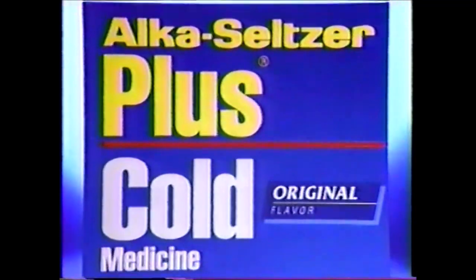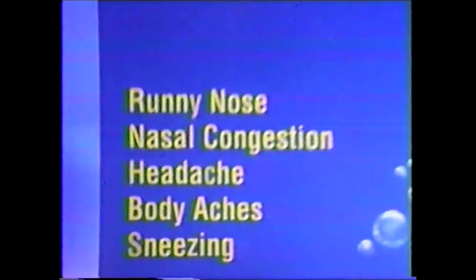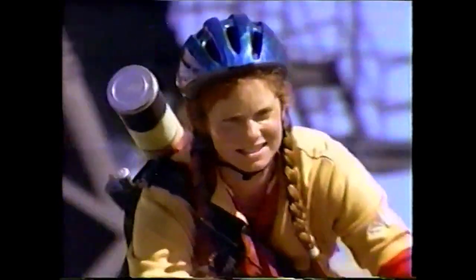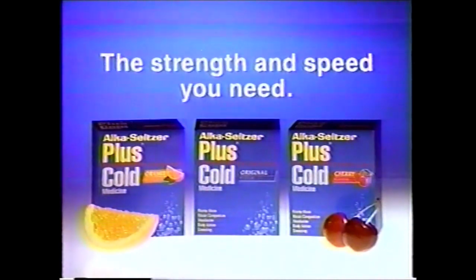Gotta keep pushing. Hell can't slow me down. Colds can't either. In the day-to-day race, you don't have time for a bad cold. You need Alka-Seltzer Plus, the only cold medicine that combines ingredients to relieve your worst symptoms with a burst of effervescence that's ready to speed relief the instant you take it. No cold pill can do all that, so get back in the race with Alka-Seltzer Plus. People ask me why I don't do a triathlon. I tell them I'm not ready for a vacation. Alka-Seltzer Plus, the strength and speed you need.